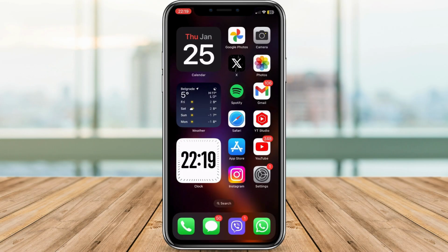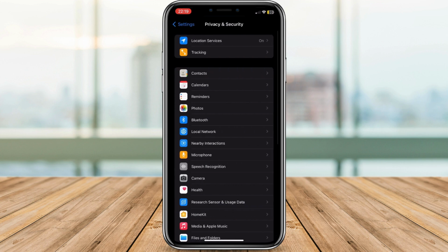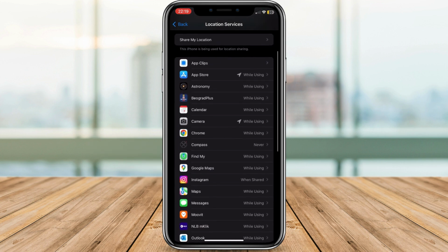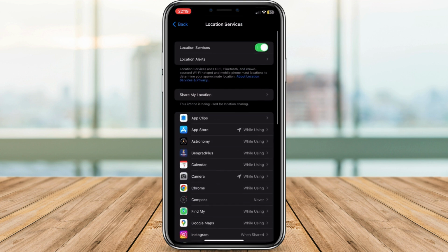Now you can tame location services. Go to Settings, Privacy, Location Services. Turn off location services for apps you don't need to track your location all the time. Enable precise location only when needed for navigation or similar tasks.